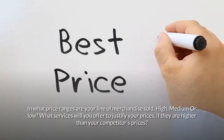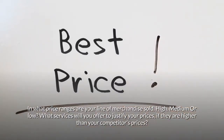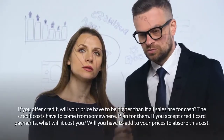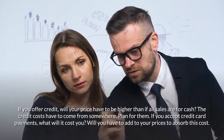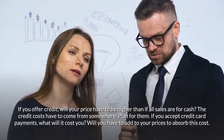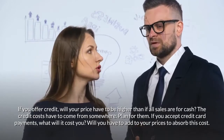In what price ranges are your lines of merchandise sold? High, medium, or low? What services will you offer to justify your prices if they are higher than your competitors' prices? If you offer credit, will your price have to be higher than if all sales are for cash? The credit costs have to come from somewhere. Plan for them. If you accept credit card payments, what will it cost you? Will you have to add to your prices to absorb this cost?